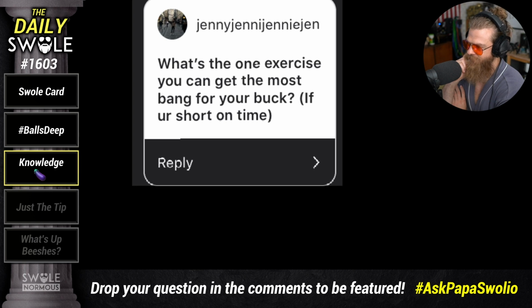I would say bang for your buck if you're short on time could be a kettlebell swing. What do you guys think about that? Very similar to a deadlift, hip hinge, you get some power, you get a lot of cardiovascular benefits, grip strength, deadlifts too.